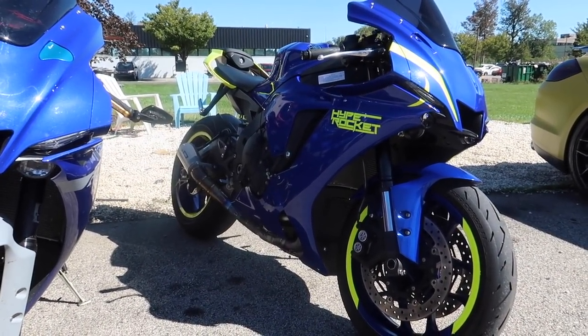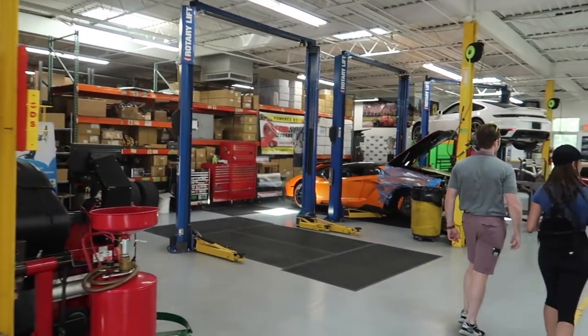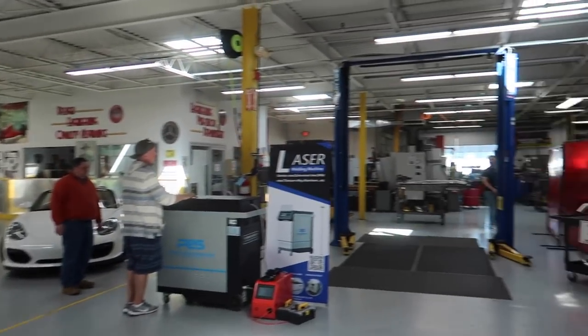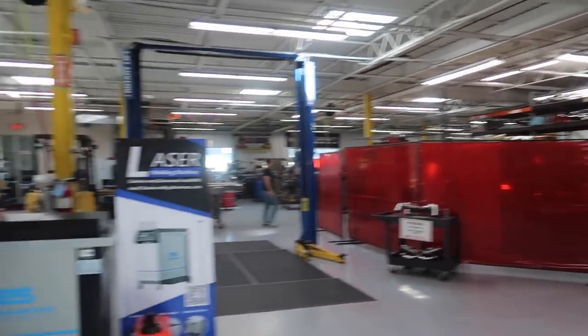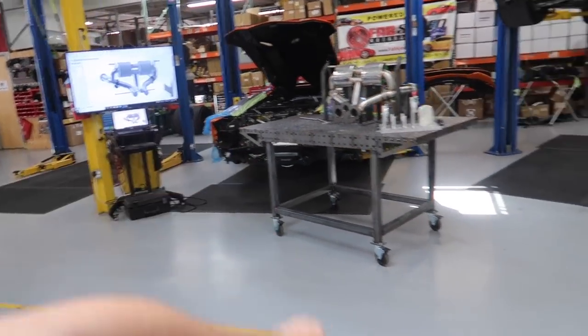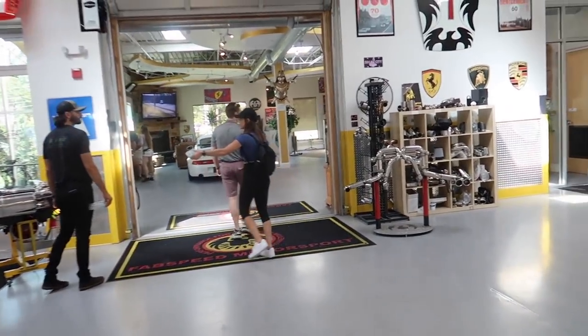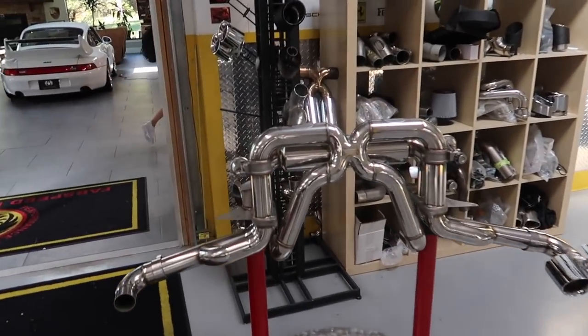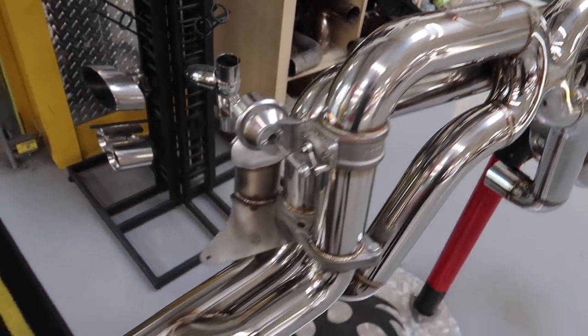Damn, that's nasty. Alright, so Gary's taking us through here real quick, checking out the Fabspeed shop inner workings. It's a beautiful shop. So many parts, super clean, awesome cars everywhere. Ooh, looks like they're doing something with an Aventador over there. Yeah, look, here's some of the exhaust systems right here. Look at this, dude. This is so dope.